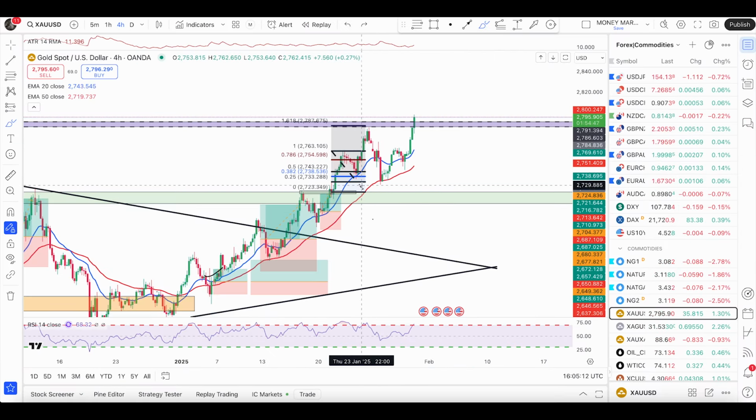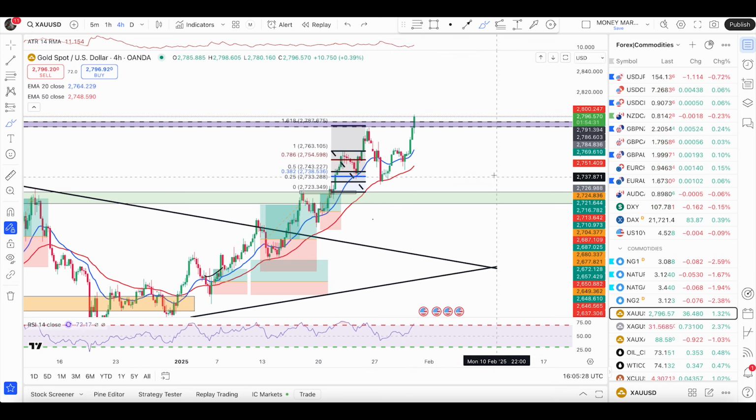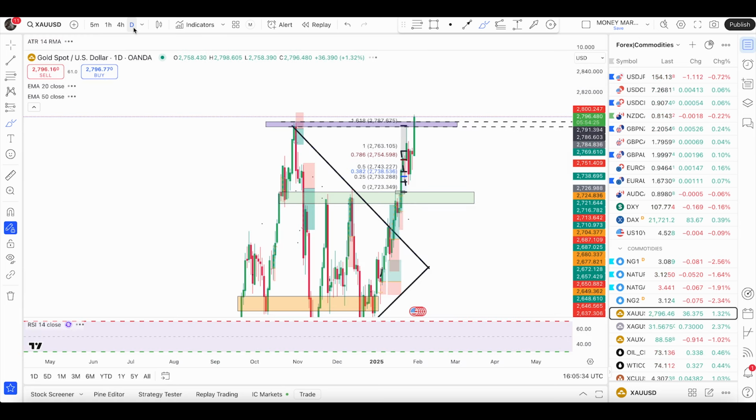And if you are my student, and if you are someone who has entered aggressively, and if you are patient enough to hold and wait through all this noise, then your reward has been paid today, and price hit the 1.618 retracement. Now price just broke above this resistance. It is not closed yet. It is very important to see a close, mainly on a daily time frame as well.